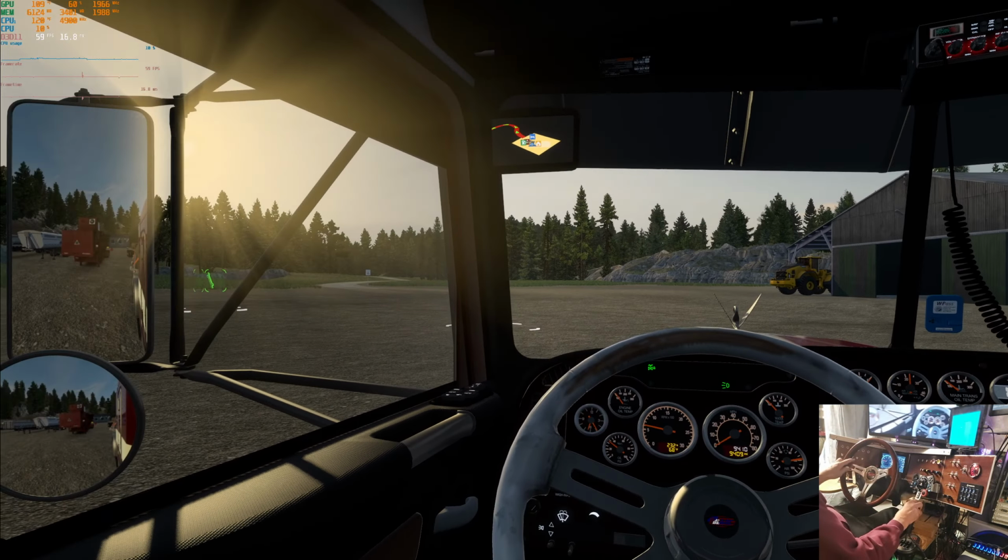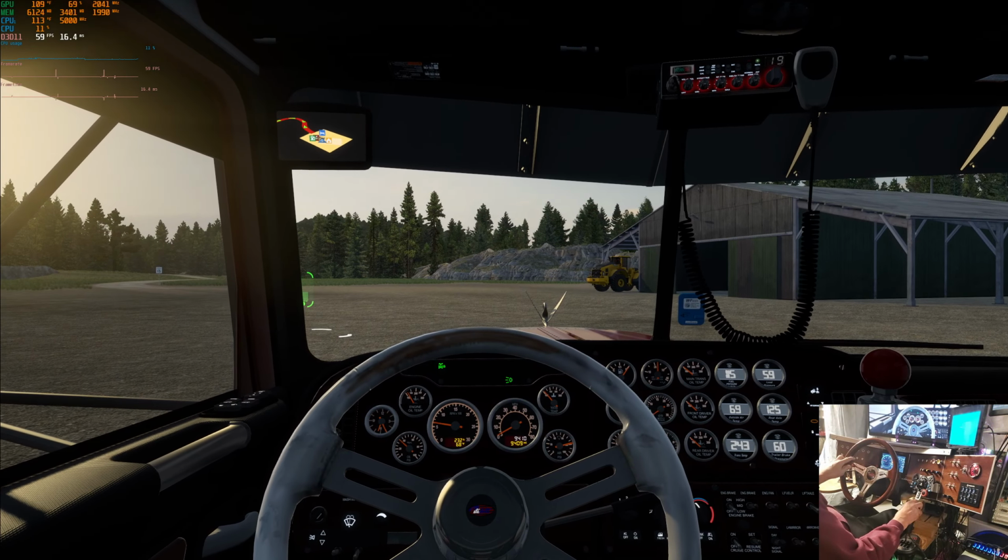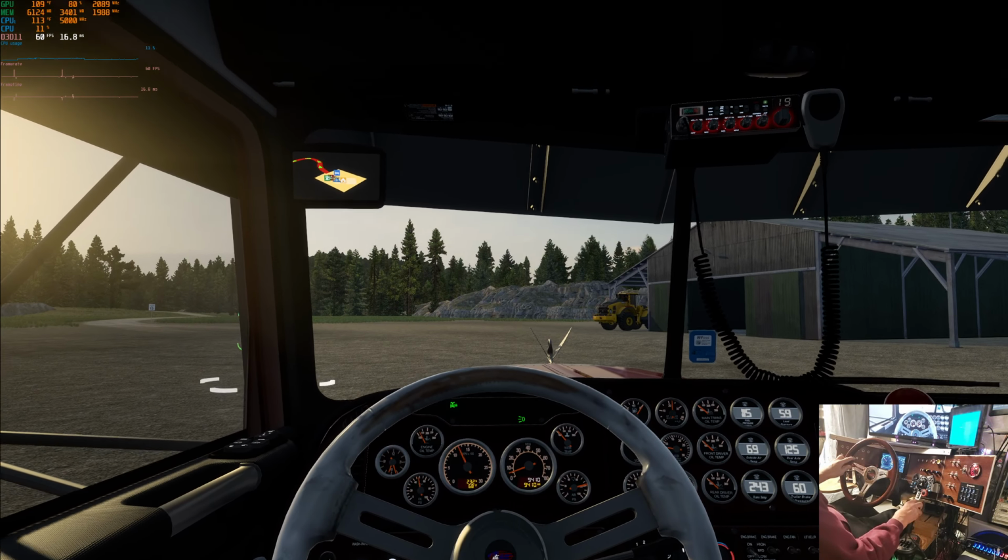Brakes are off, all good to go. Now, where's our diff lock? Got it on, okay. Now we're going to leave it on until we get out of here, despite the warning we're going to get.